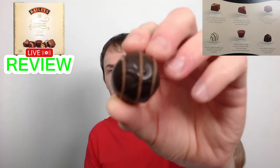Let's grab that one out. Also, we did get two of each in this set, other than the caramel heart, which is actually one of the stronger ones, so it's nice to get three of those. So here we go. So what's this one?